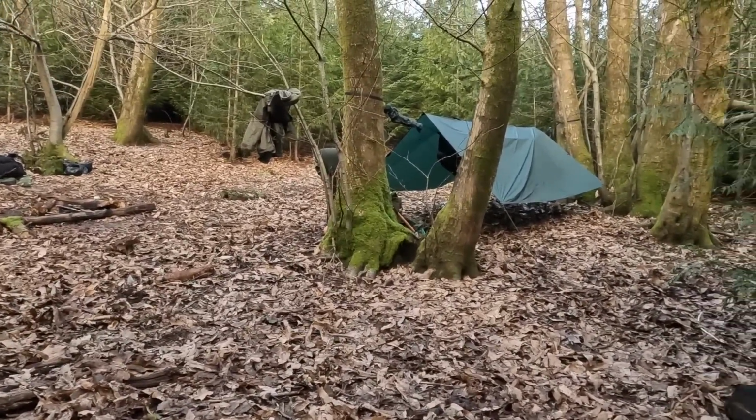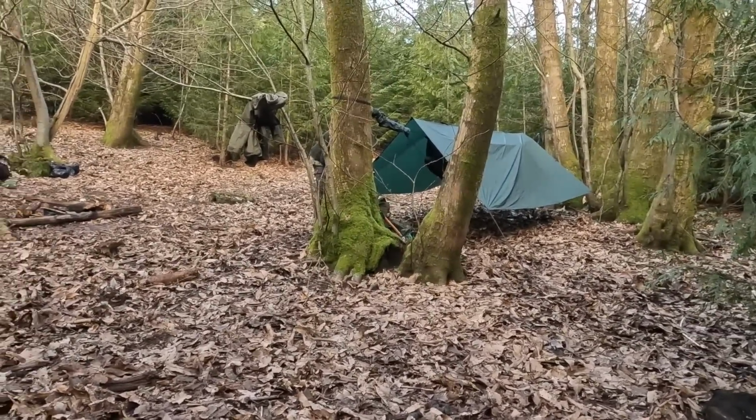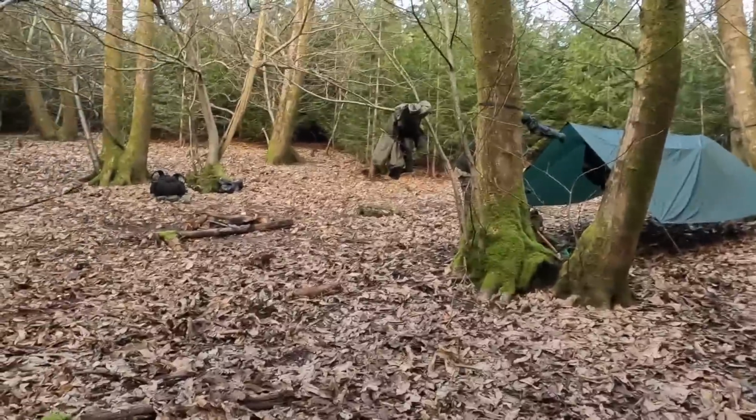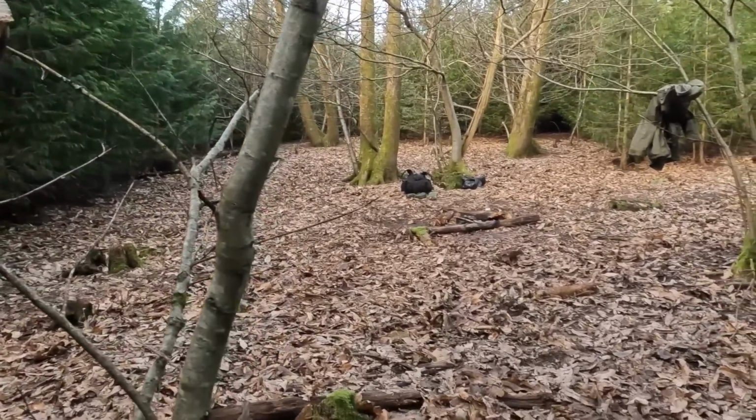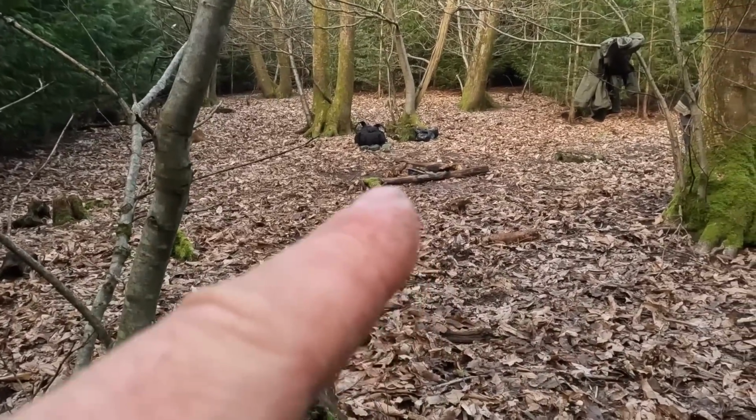Really getting his kit packed up there. That was our area last night. That was our little bonfire area there.